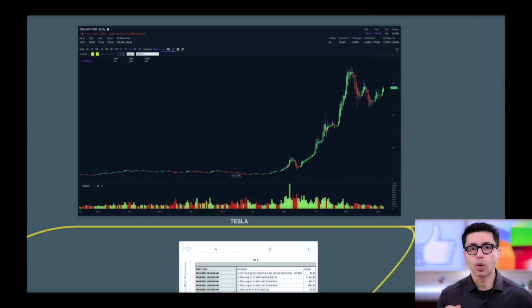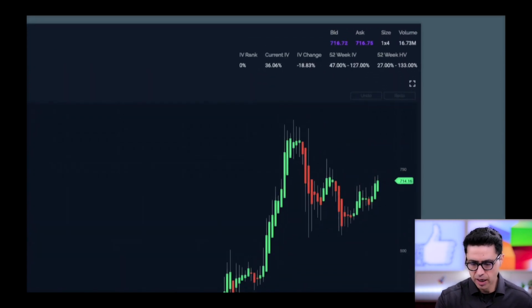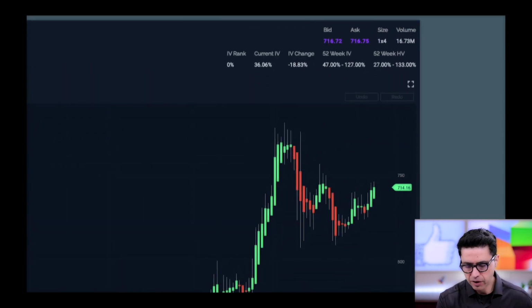Now we have established what I look for. Now let's compare why I picked Tesla more than Apple in the last 1 year. Let's look at the Tesla chart first. So as you can see on the Tesla chart, the 52-week IV range is between 47 to 127%. The current IV is 36.06% and IV rank is 0%.